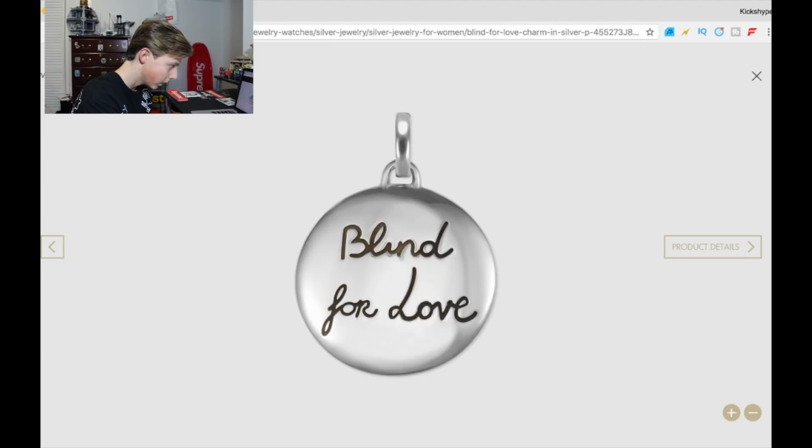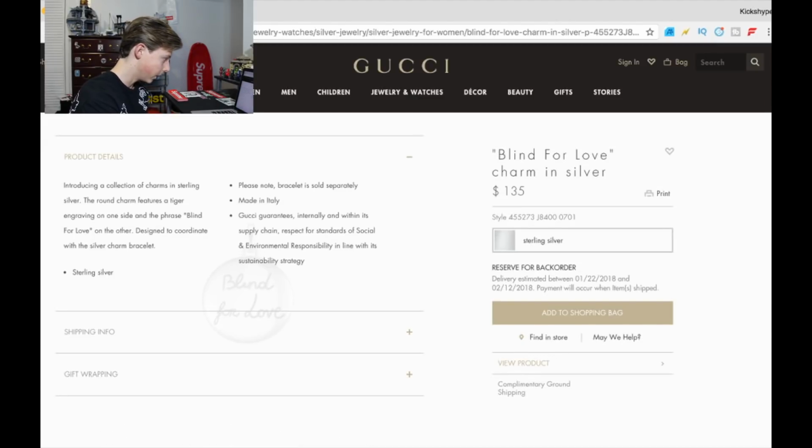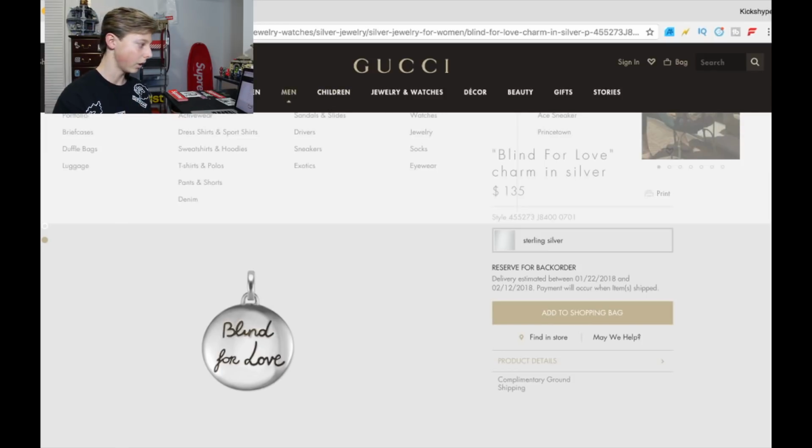Let's look at the details for it. So, sterling silver, you have to reserve for back order. But then here's all stuff made in Italy, Gucci guarantees it'll be all safe, environmental responsibility. The bracelet is sold separately, so you're actually only going to get the charm. You're not going to get the actual bracelet with it, so you're going to have to buy a bracelet to actually be able to wear this charm. But that's another item right there that you can find for around $100 at Gucci.